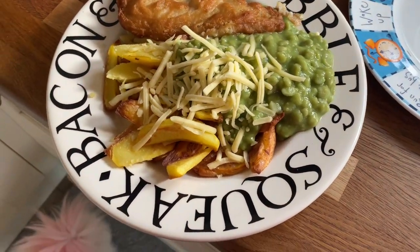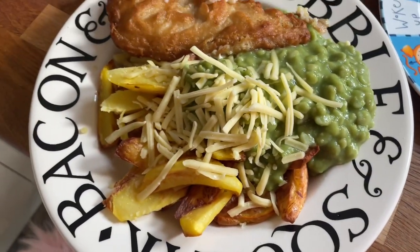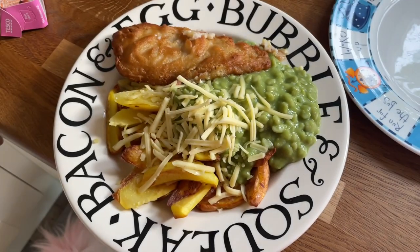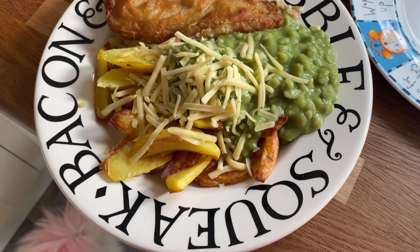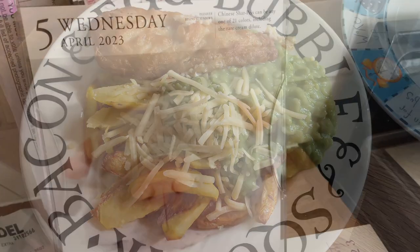Right, tea part one. So there's my hubby's tea. Mushy peas, I absolutely hate them. They make me feel sick. I do not like mushy peas at all. That's one food I really can't eat. So that's my hubby's tea.